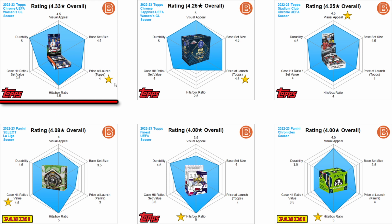This golden star here that you guys see signifies what the main part of this entire rating is, what's driving this, or what's the best part of this whole set. So the price versus what you're getting, and for a lot of the demand and a lot of the main players in this, yeah, pretty high ceiling.